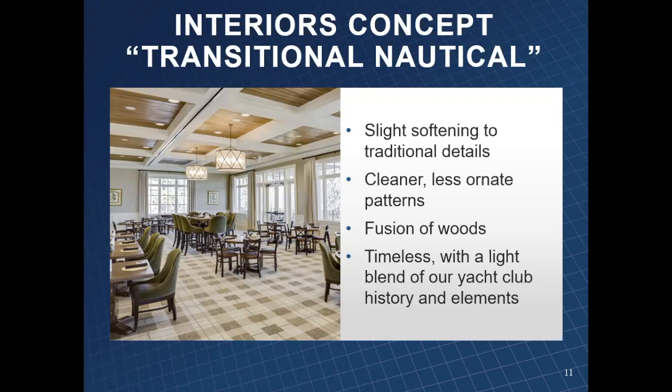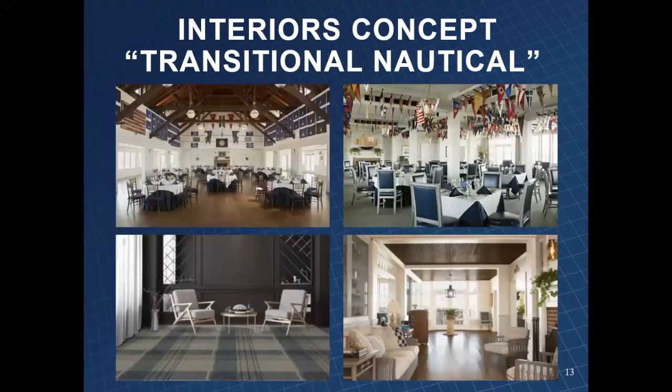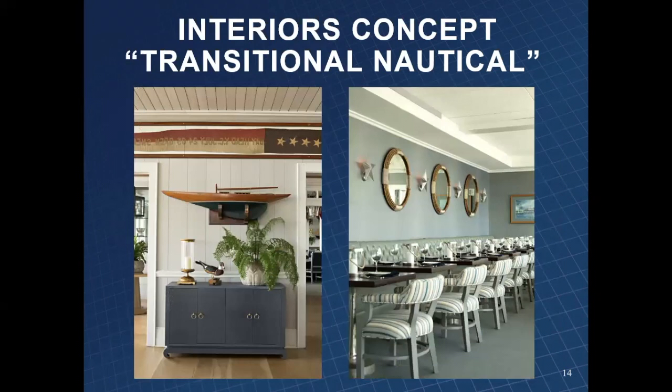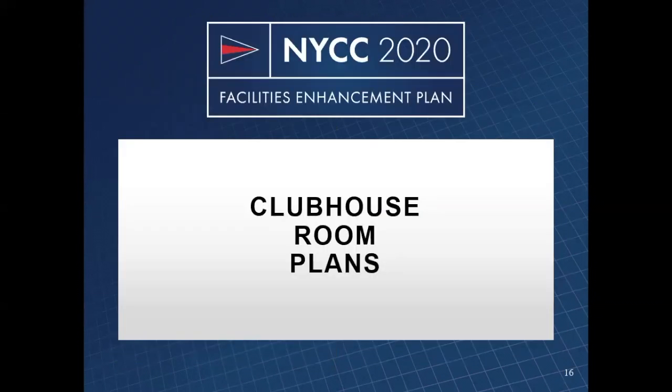You'll see cleaner, less ornate patterns, a fusion of different woods, I mentioned on the floor and the ceiling, a timeless design that will blend our yacht club history and the elements that this great club offers its members. Here are some photos of some other places that inspired Jennifer to come up with this transitional nautical design. Lots of blue tones, really a nautical feel throughout the building, but not overdone. Here's some photos of what the bars might look like in the new restaurants. We have about 5 bars in the clubs already, but they're all going to be refreshed.